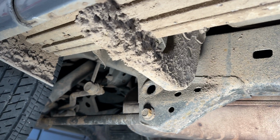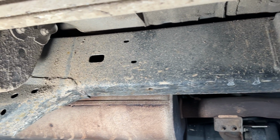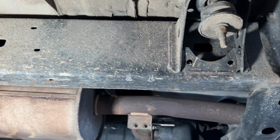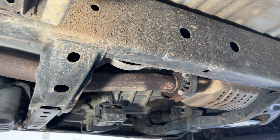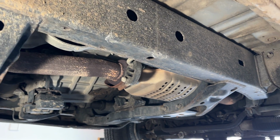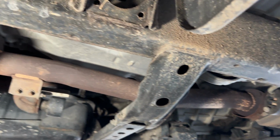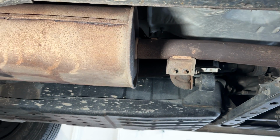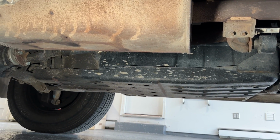But we've been waiting to go to the car wash so that we can genuinely show what this thing looks like before it's clean. This is exactly how we bought it. Exactly how we bought it last night. No rocker rust, no frame rust. Haven't touched it. Have not touched this thing, no body. It's actually a better angle than I've been able to see. I mean, even the gas tank skid plate is perfect.